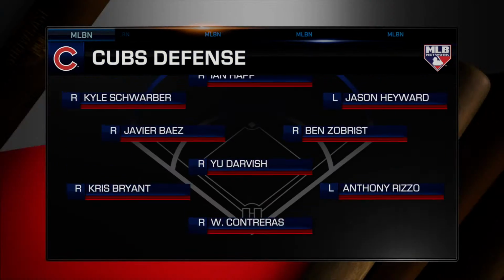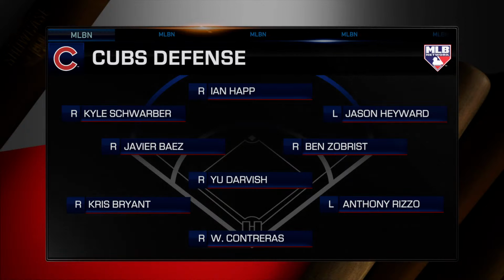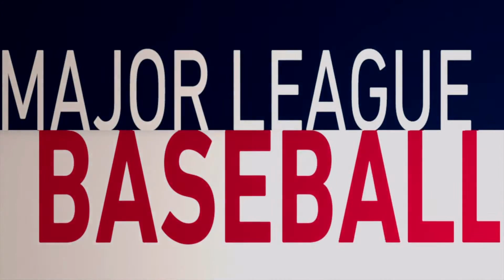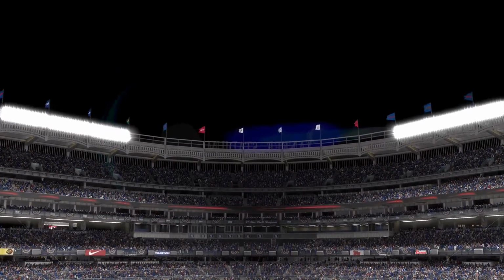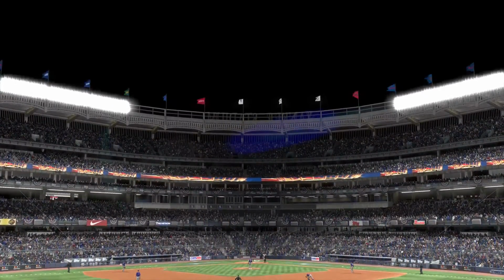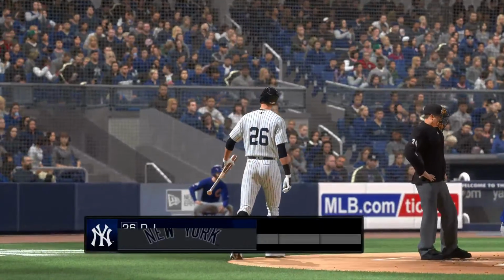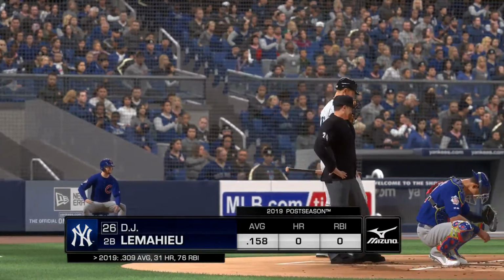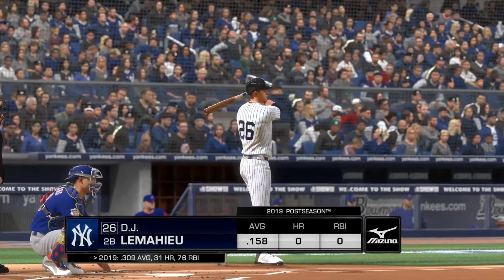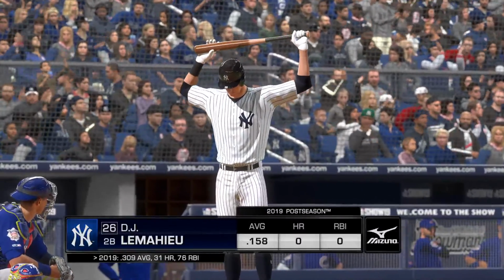So here's how the Chicago Cubs are positioned defensively. And this team, they're not going to be moving around as much as some of the new age teams. The shifting and moving the third baseman over second base and the right fielder to play third base. This is going to be your stationary team, trusting pitchers to execute pitches. Leading off for the Yankees, the second baseman, DJ LeMahieu.